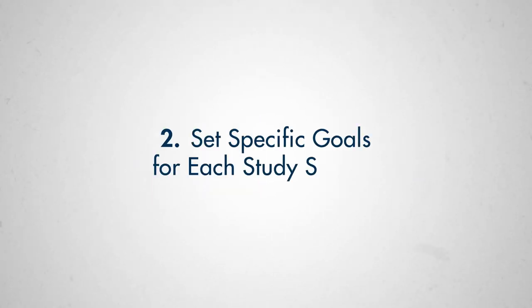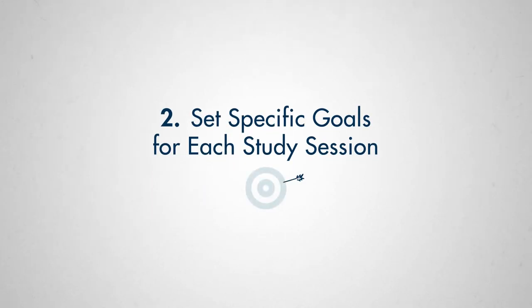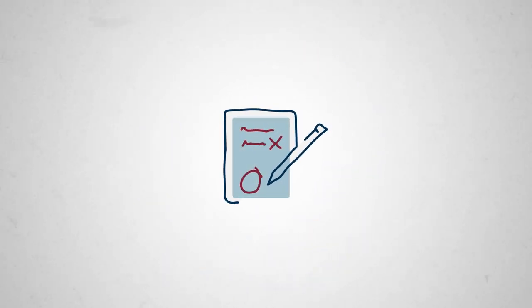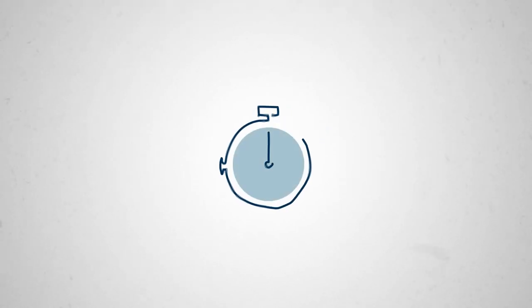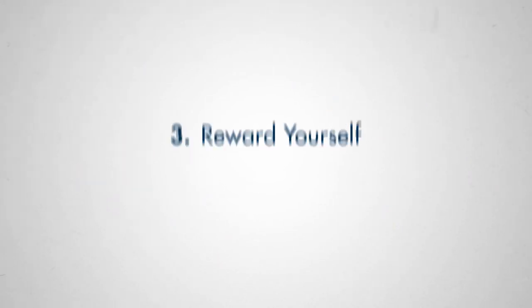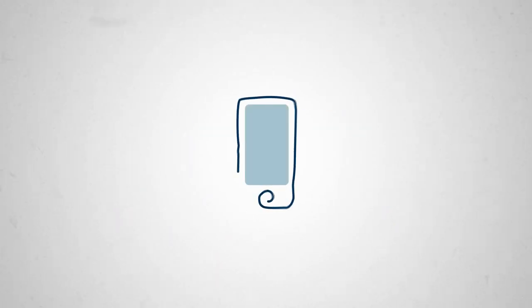Next, decide what you will study and for how long. Then focus on just that specific goal. Maybe it's to get through a certain number of chapters or to write a certain number of pages. Time will feel like it's going faster when you're focused on what you want to accomplish. When you've accomplished your study session goals, give yourself a reward. It could be some time playing video games or relaxing on social media. Any incentive that motivates you.